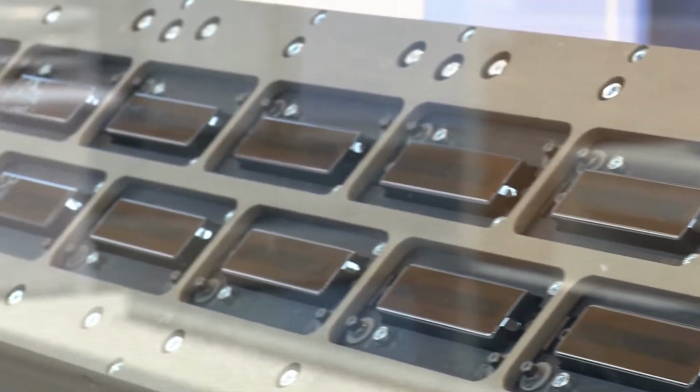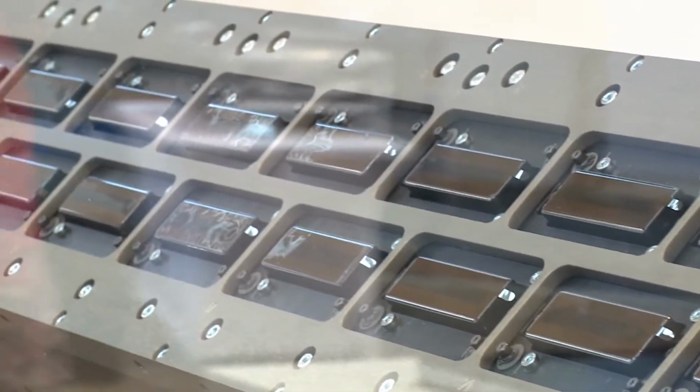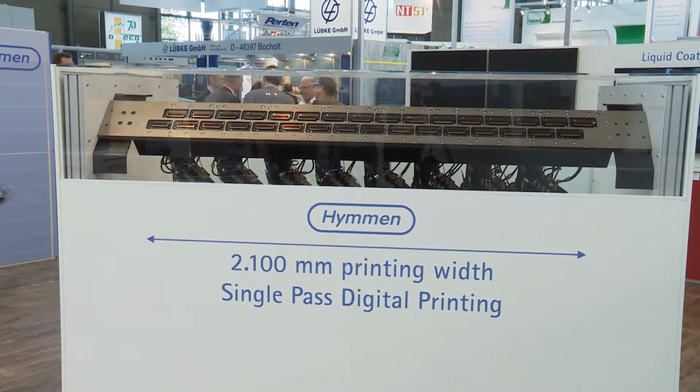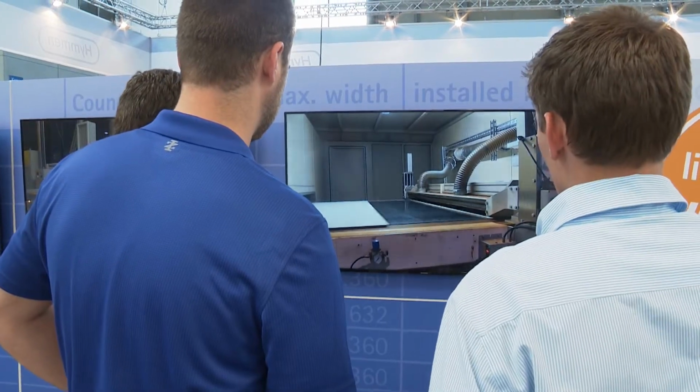Two further exciting innovations await in the digital printing area. What we see here is a pressure beam in 2,100 mm working width for digital printing ink. We have now sold 30 of these systems to customers from the wood-based product industry who use it for three-layer industrial production. And we have made the step from prototype to production sector and see ourselves as the market leader.